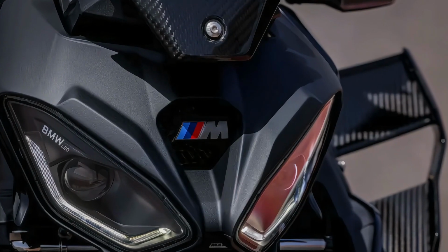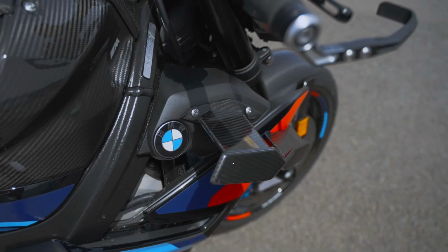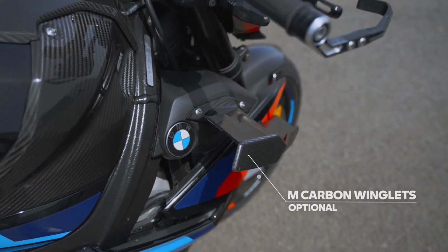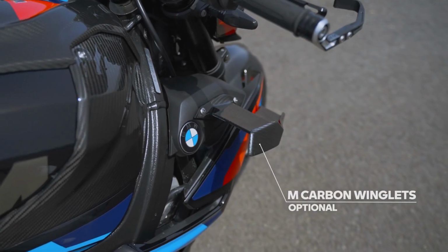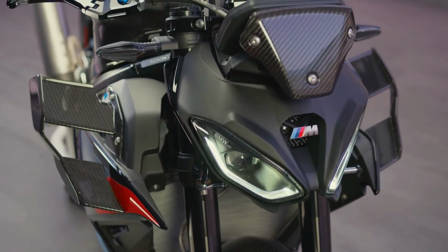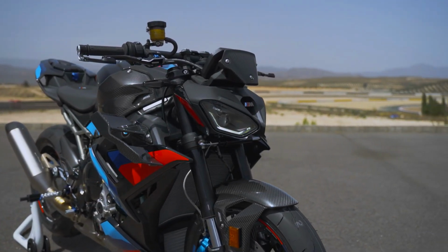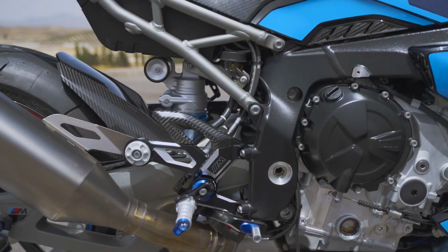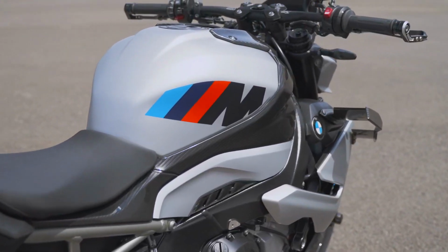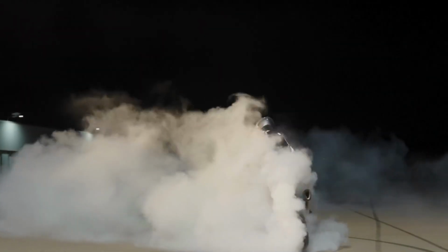The shape of the winglets is identical to that of the earlier models, although they are now available in carbon fiber as an accessory or in black textured paint. Although BMW claims that the winglets increase riding stability and lessen wheelies, they don't have the same downforce as sport bike winglets.